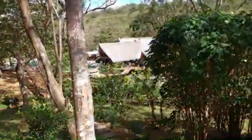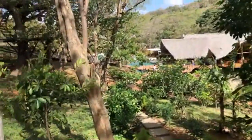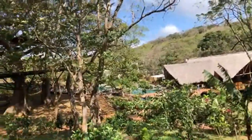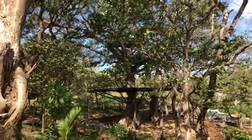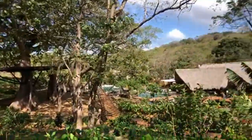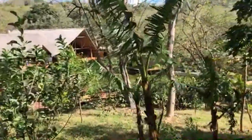Look at this. He's a ninja. See that? This is what this place looks like. It's absolutely gorgeous. They do a lot of yoga retreats and special events like weddings. They have all these platforms inside the tree that you can go up and just enjoy the view. That's their whole pool area down below, and then they have a really cool pond.